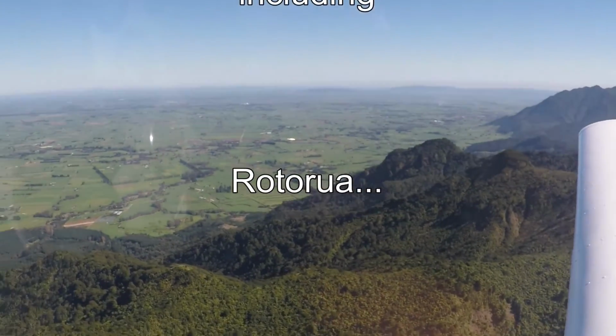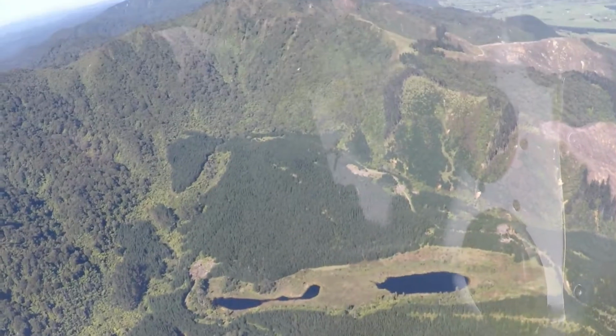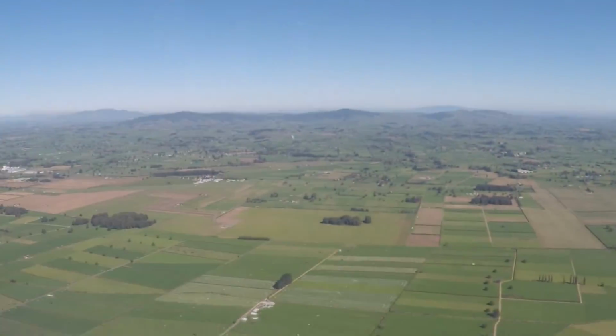Before we get to Rotorua, we have to cross the Kaimai Range. Some beautiful sights to be seen up here, and over the other side, the Hauraki Plains are really flat and wide.